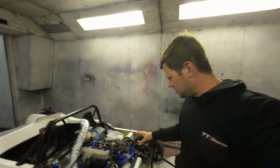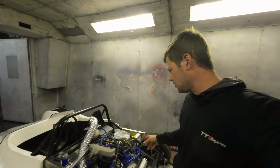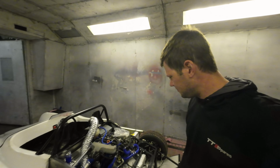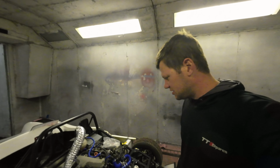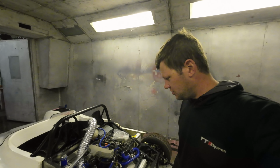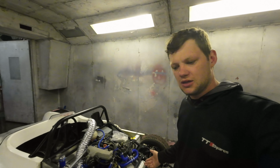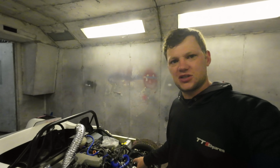The engine should make around, I was quoted 200 horse, which seems a lot considering the turbo's standard-ish, or standard looking anyway. And an aftermarket turbo only does about 210 horsepower, so I don't think it's going to be that powerful. And if it's not that powerful, the CBR 1000RR engine that it replaced does 200 horsepower anyway, so this is going to be a little bit underpowered considering it's heavier.